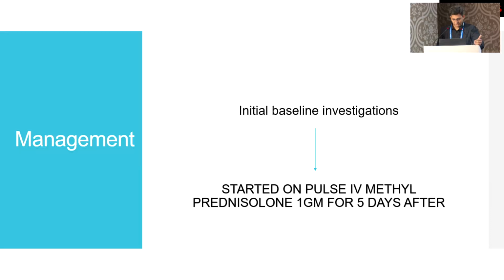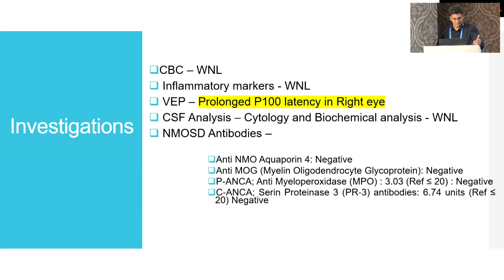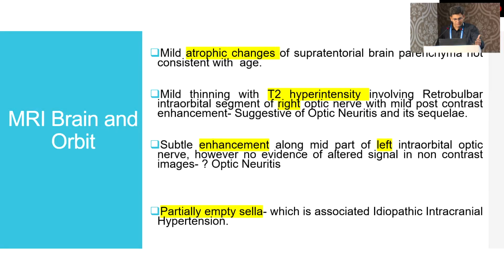While we were waiting for investigations, which came out to be normal, her VEP had prolonged P100 latency in the right eye. Her CSF analysis to rule out oligoclonal bands was within normal limits. NMOSD spectrum antibodies were also negative. She had mild atrophic changes in her MRI, also suggesting changes of optic neuritis in both eyes. There was enhancement in both eyes.